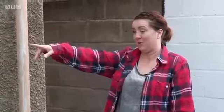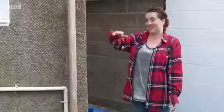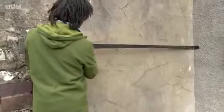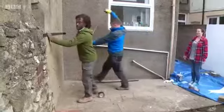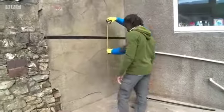Is that about straight? No, that needs to come up. That bit needs to come up. Or you can just bring that one down a little bit. These need to come down. Yeah, it needs to come down. Right there? Yeah. You happy with that? Yeah. You can also use a spirit level or tape measure to check if something is right.